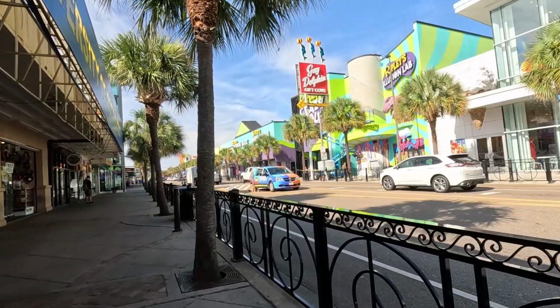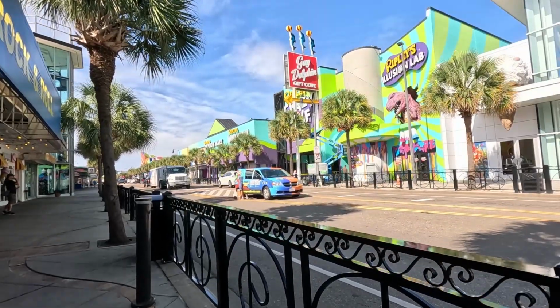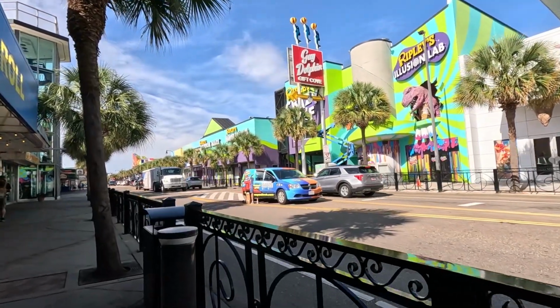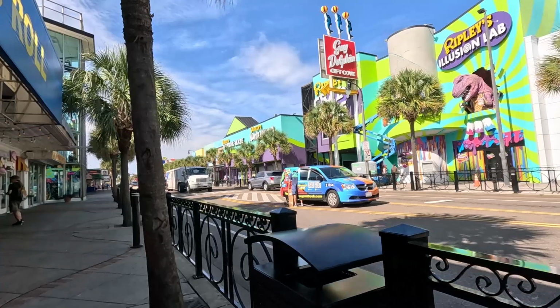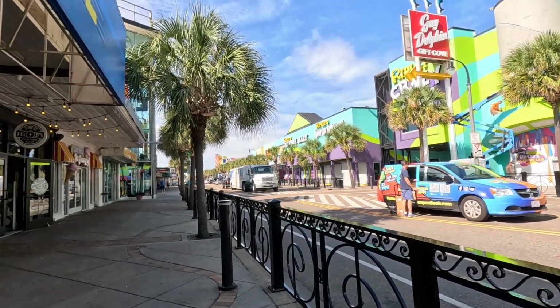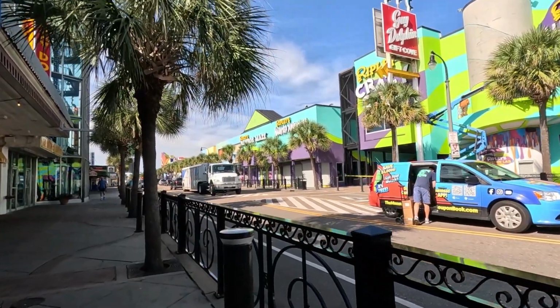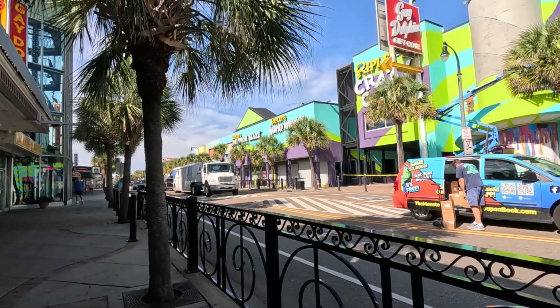And then over here are a bunch of Ripley's attractions. You've got Ripley's Illusion Lab. You've got Crazy Golf. You've got the Haunted Adventure, the Mirror Maze. And then at the very end of the street, we'll show it again, is Ripley's Believe It or Not. There's also a Ripley's Aquarium. That is at Broadway at the Beach here at Myrtle Beach.